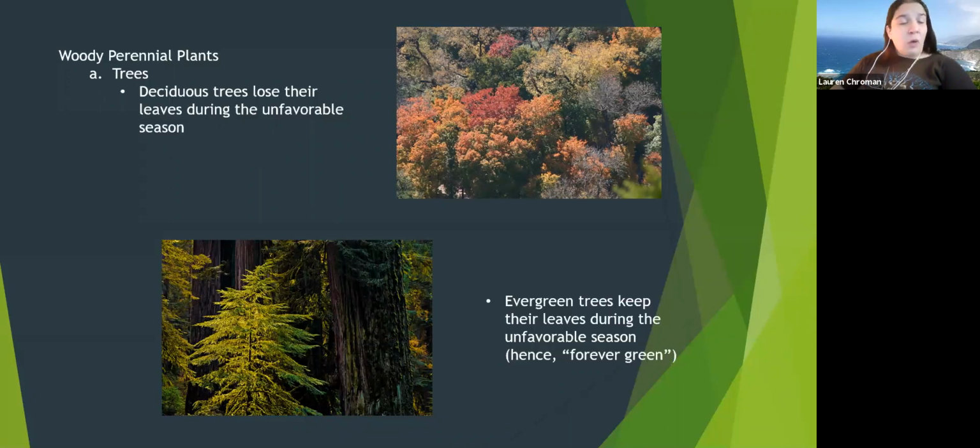Wait for more water to become available, wait for cooler temperatures to start to edge into our weather, and many of our native plants that are drought deciduous will start to green out again. You'll see fresh leaf buds all over the place as they finally come out of this deep, deep dormancy.